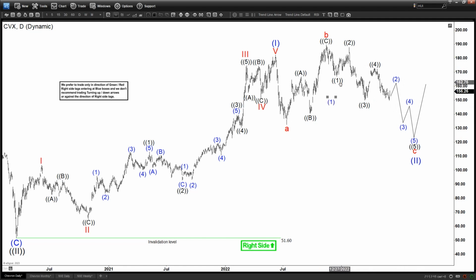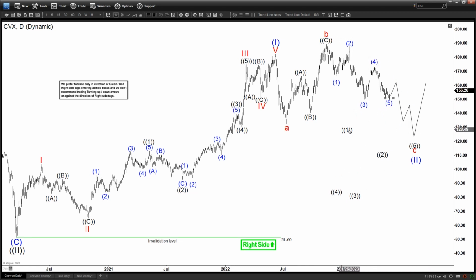We can also do something like this. In other words, we could be ending with one of C over here, which is really not that much different. I can label it this way as well, right? So you end with one, so that means the rally is going to be a bigger rally, correcting this entire decline, because you're going to be doing a wave 2 rally correcting this entire decline. So it's going to be a bigger rally before it goes down again in 3, 4, 5, right? So that's another option.